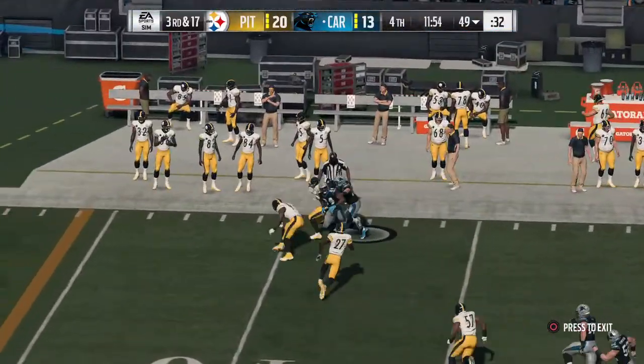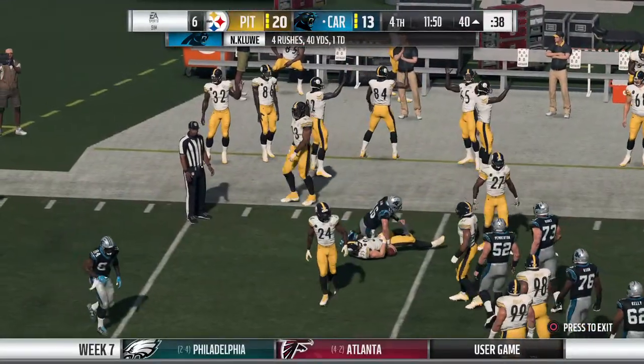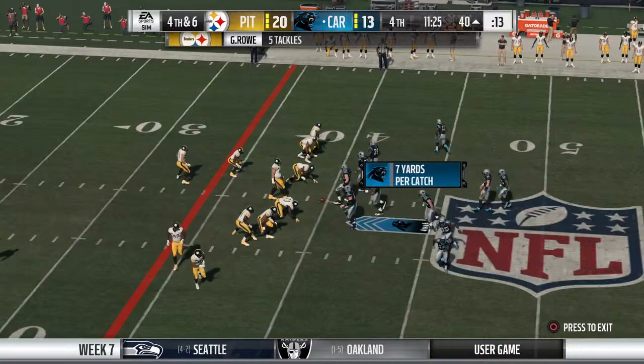Room here to run. And he'll be brought down, it looks like right at the 40. That one good for 12 yards. And that's going to make it 4th down.